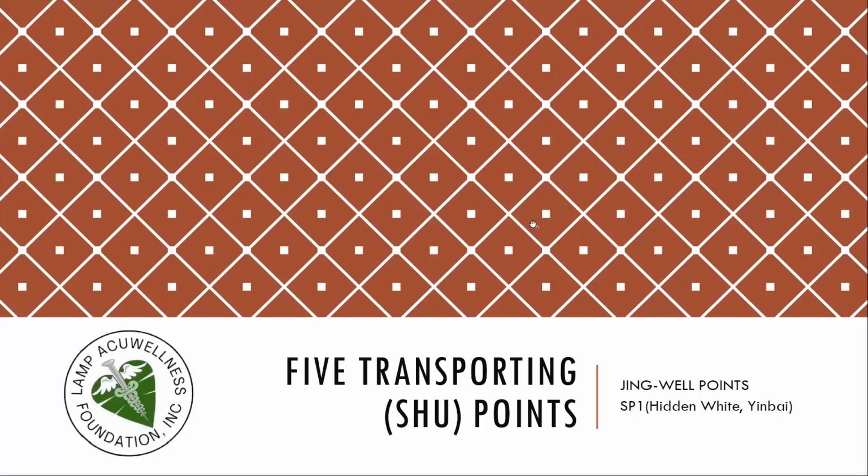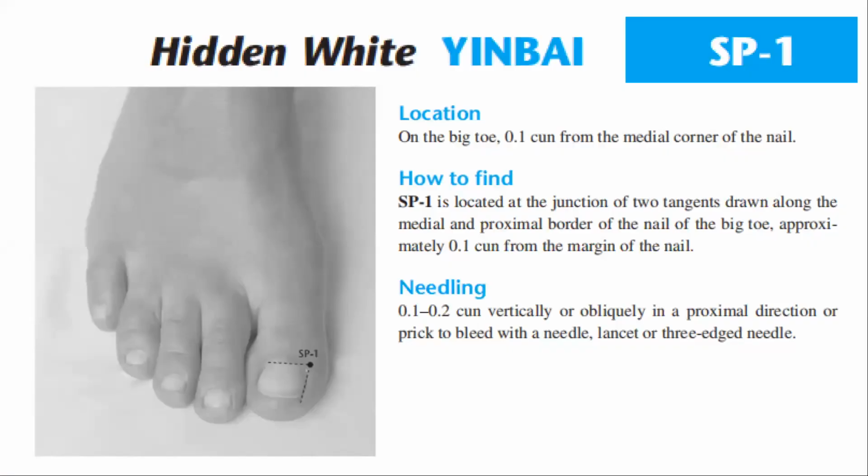Now we go to the 5 transporting points, the Jingwell points, Spleen 1. Spleen 1 is located on the big toe, 0.1 cun from the medial corner of the nail. How to find? Spleen 1 is located at the junction of 2 tangents drawn along the medial and proximal border of the nail of the big toe, approximately 0.1 cun from the margin of the nail.